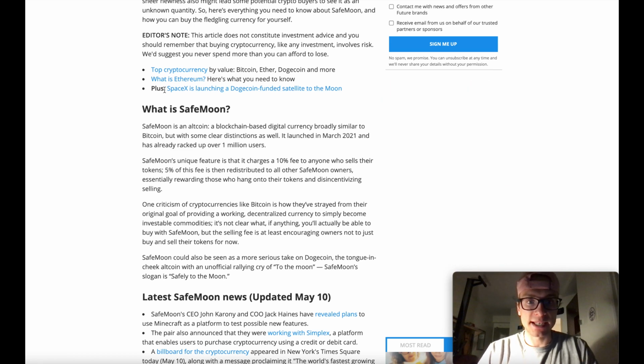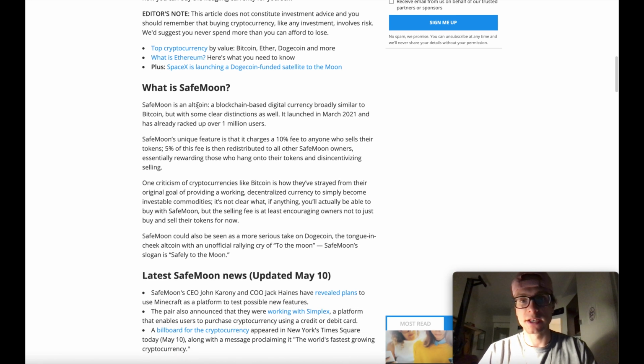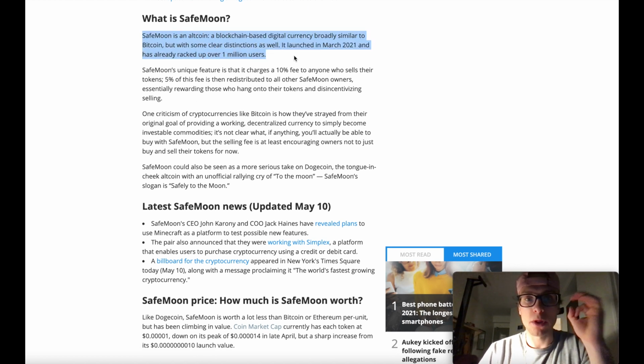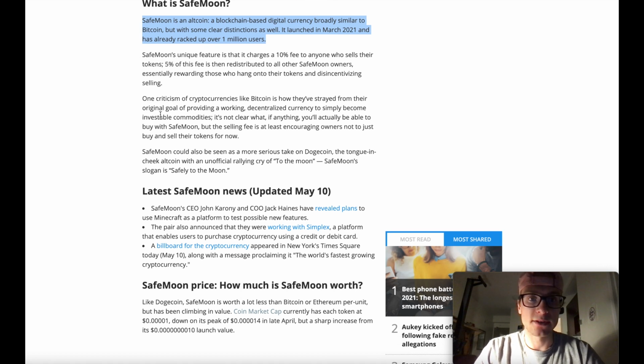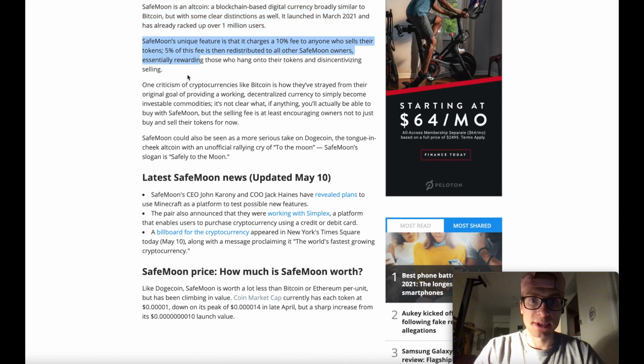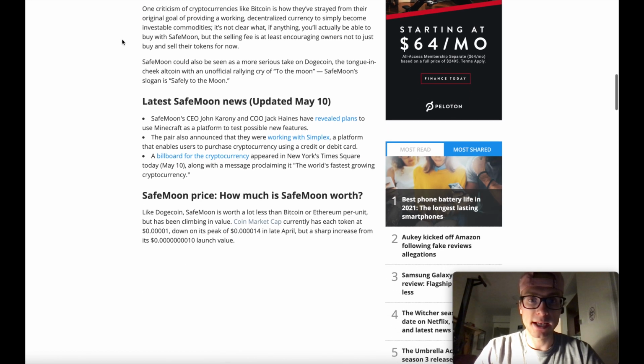Is that like SpaceX is literally launching a Dogecoin funded satellite to the moon, okay? So Safemoon is an altcoin, a blockchain-based digital currency broadly similar to Bitcoin with some clear distinctions as well. It launched in March 2021 and has already racked up over 1 million users. So again, it charges a 10% fee, which we already stated.